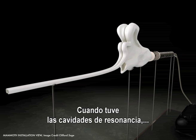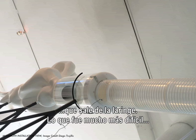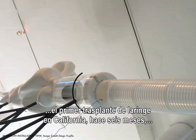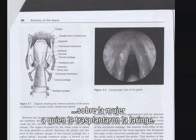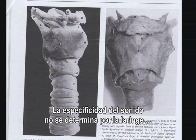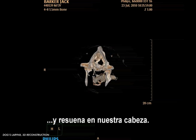Once I had the resonance cavities, I had to find a way to generate the sound which comes from the larynx, which was much more difficult because for the larynx, there are almost no surrounding bones left. So I met this surgeon who did the first larynx transplant in California 6 months ago. He told me a really nice story: a woman received the larynx from a donor, and everybody thought she would get the voice of the donor, but actually she recovered her own voice. This means that the specificity of the sound doesn't come from the larynx itself, but from the way you shape air in your lungs and it resonates in your head.